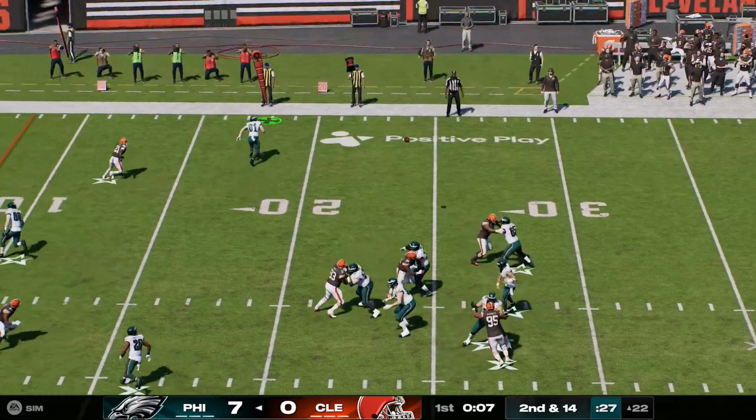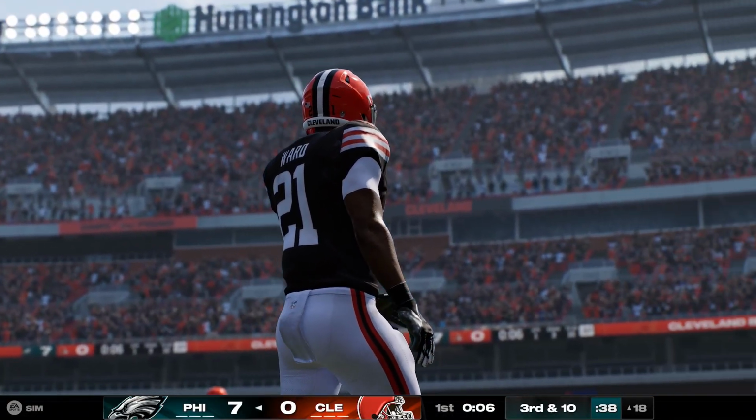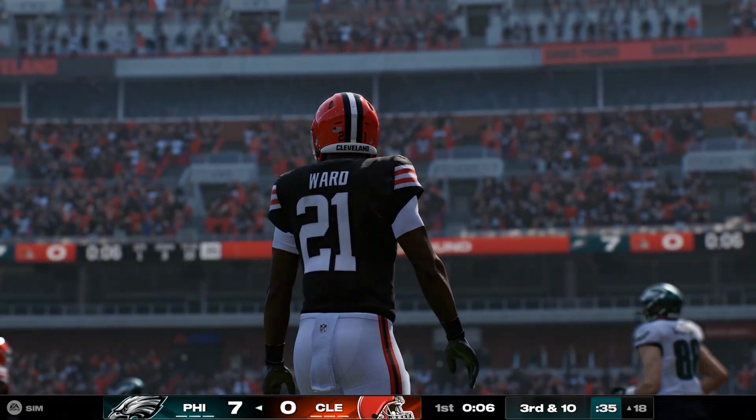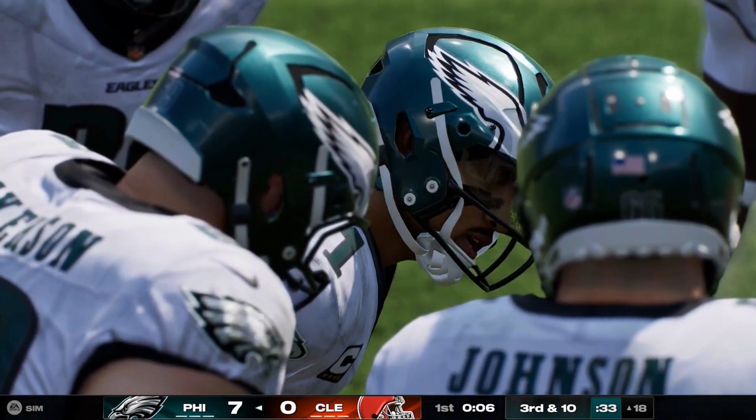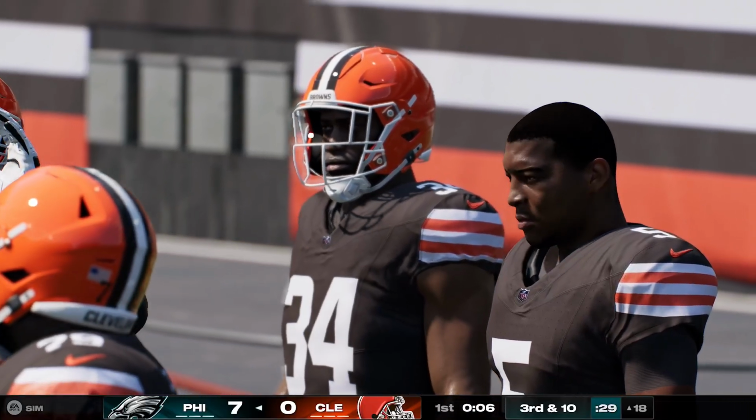Throwing is Hurts. And he's got his man on the out route. And he'll go out of bounds in the red zone just inside the 20. They'll give him 4 yards there. And that brings up third and a full 10 yards.